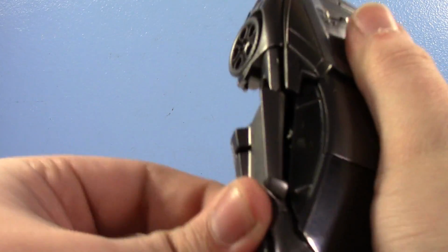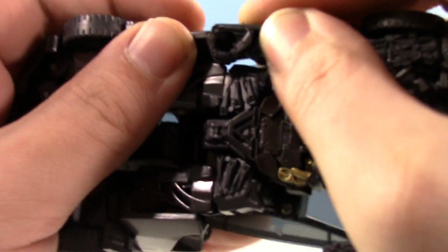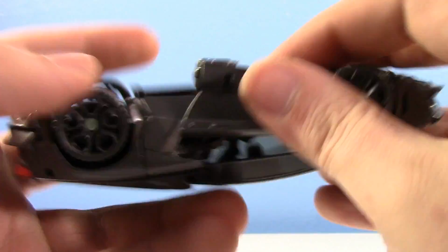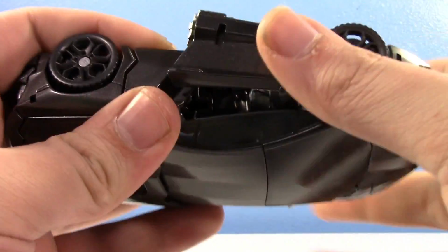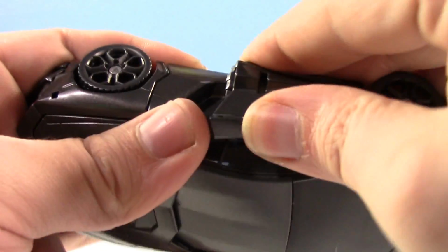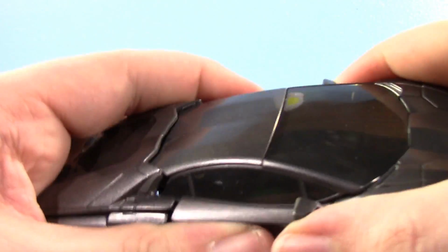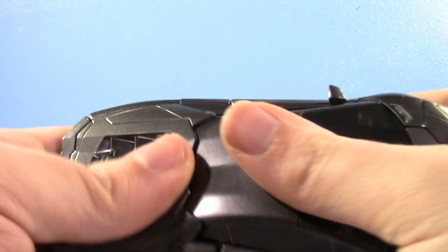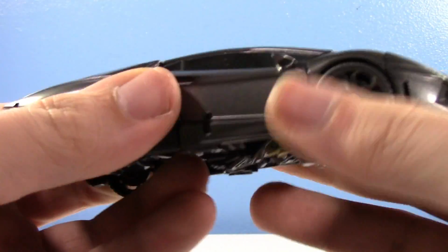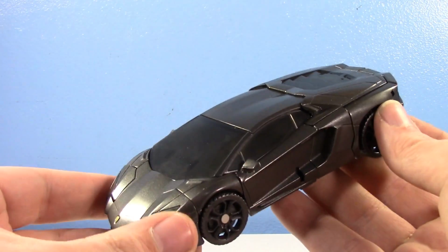So, as you can see, number one, I actually remembered how to do it vaguely. Definitely not in the correct order. But, hey, I remembered. That's what counts. Oh my gosh. See, I'm kind of going around. So, there we go. There is the beautiful Studio Series Lamborghini mode.